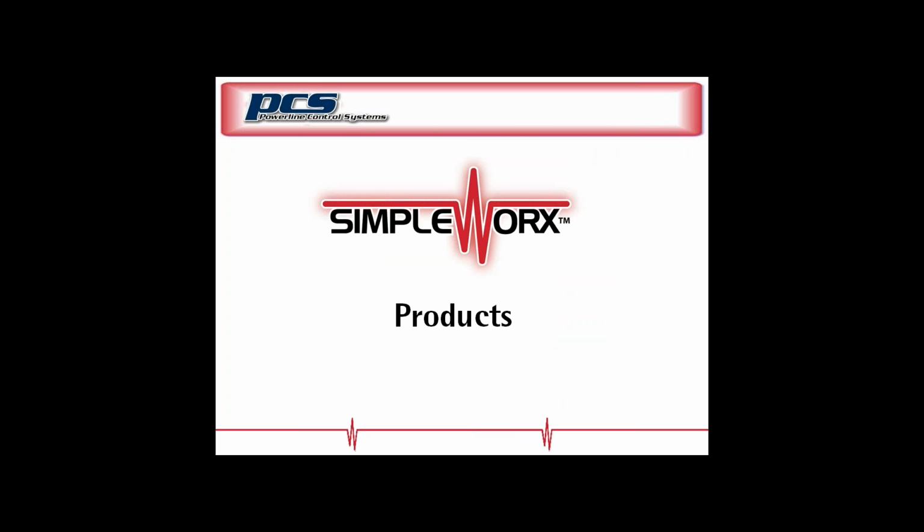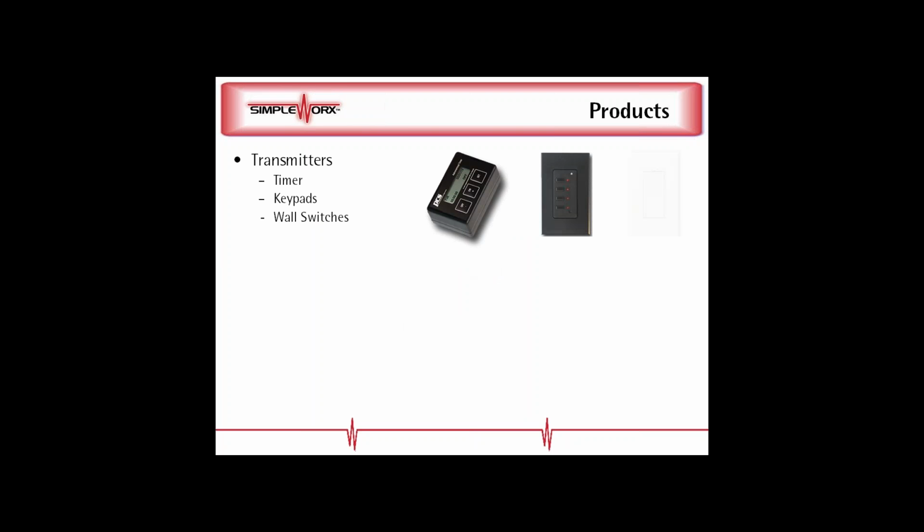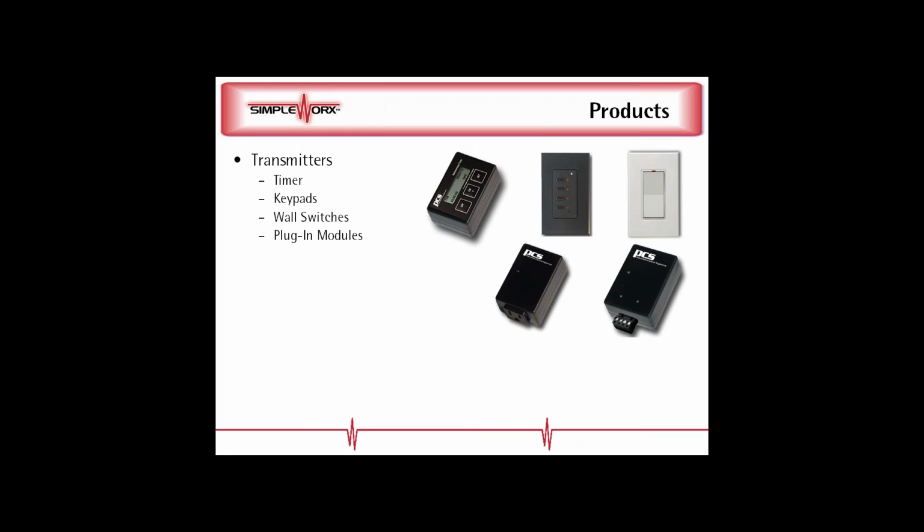So let's kind of chat about some of the products that we have available. Obviously, there's transmitters. In that side, we have a timer. We have keypads. We have wall mount as well as desktop keypads. We've got wall switches that are transmitters. The reality is the wall switches are transceivers. We've got plug-in style modules where we've got a contact closure input. And we've got a fixture style module that will transmit too. So we'll talk a little bit more about these.